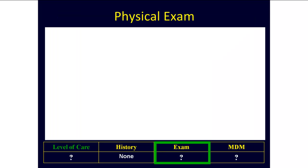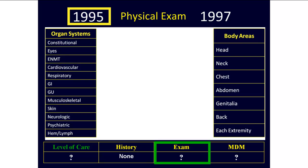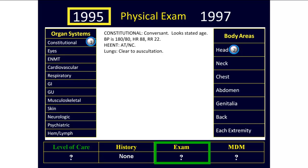Looking at the exam, remember we can use either the 95 or the 97 rules. First, let's check the 95 exam, which is based on organ systems and body areas. Here the doctor would get credit for examining the constitutional system. Next, he states HEENT, atraumatic normocephalic, which I guess means you get credit for examining the body area of the head. Next, he listens to the lungs and the heart and does a good GI exam.